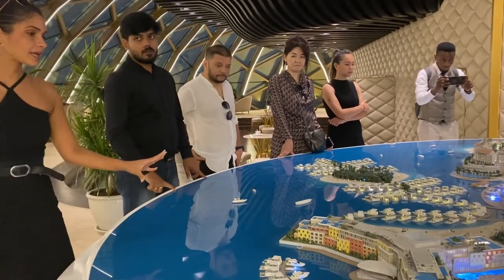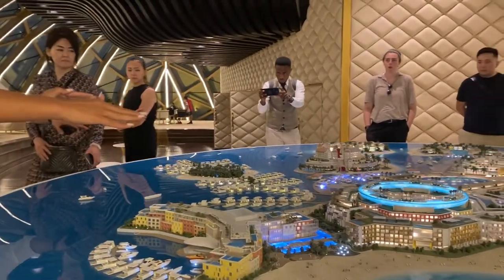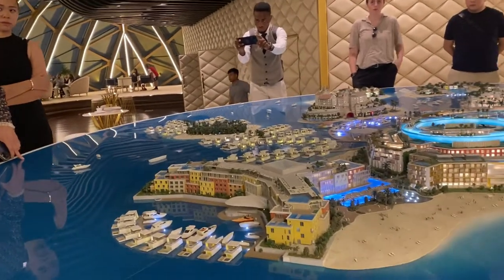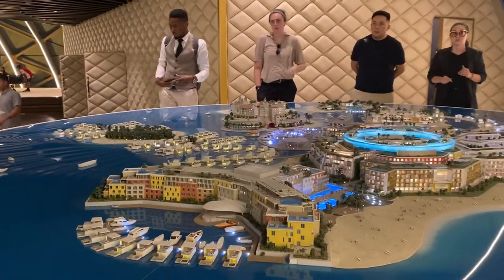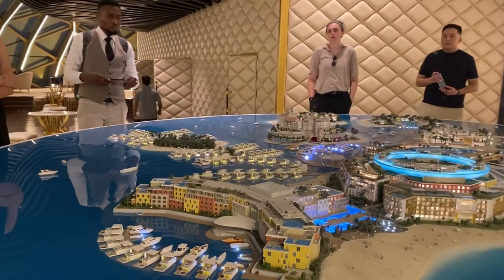So then we came to the Portofino. This is the main island. Here, how many units are left? The seahorse? Yeah. Now we have four. Only four? Only four, but tomorrow maybe we have two. So it depends on the day.